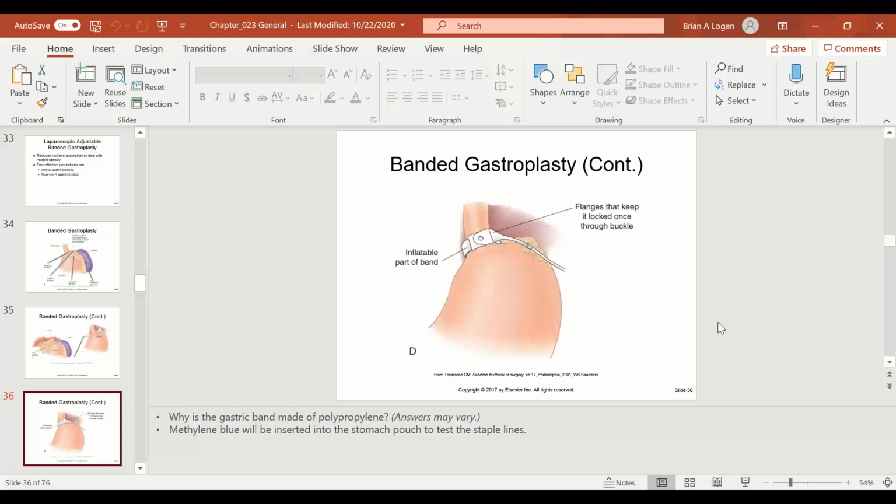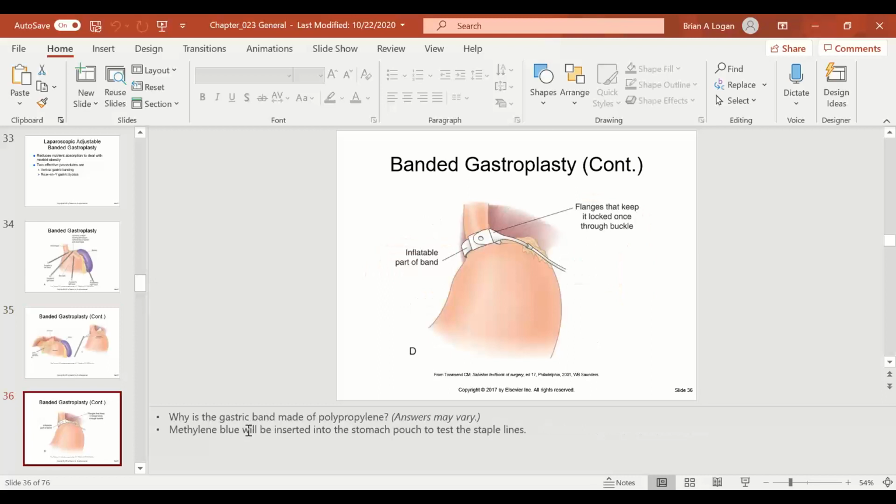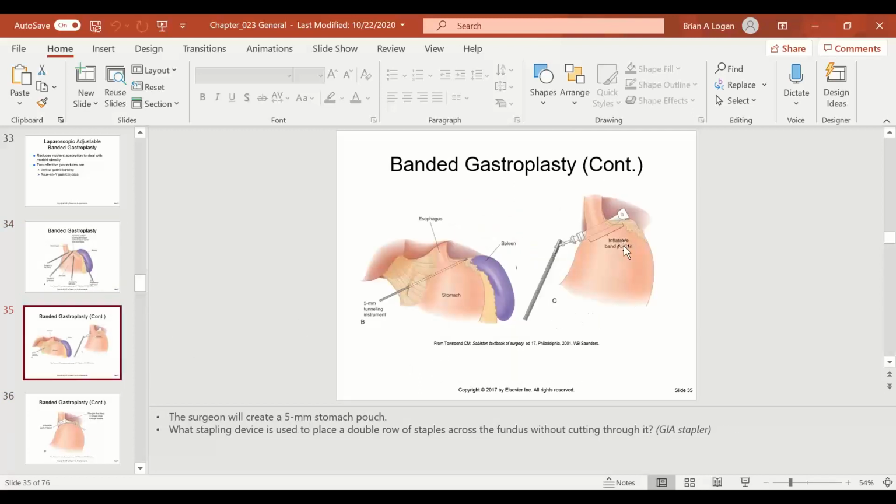But these bands are adjustable. So we can go a little tighter, we can go a little looser, depending on how the patient is doing post-op, as they go back for their follow-ups with the surgeon. There's actually a device on the outside that they can use to adjust the band without having to bring them back to surgery. I didn't think they stapled anything for the band. Yeah, they just wrap it over and lessen the amount of stomach that is there.